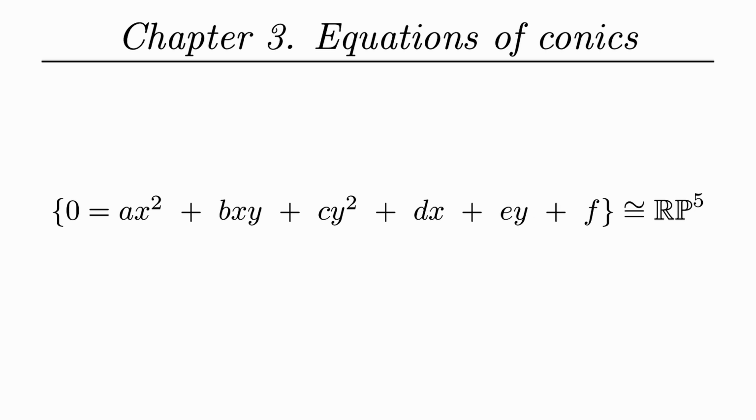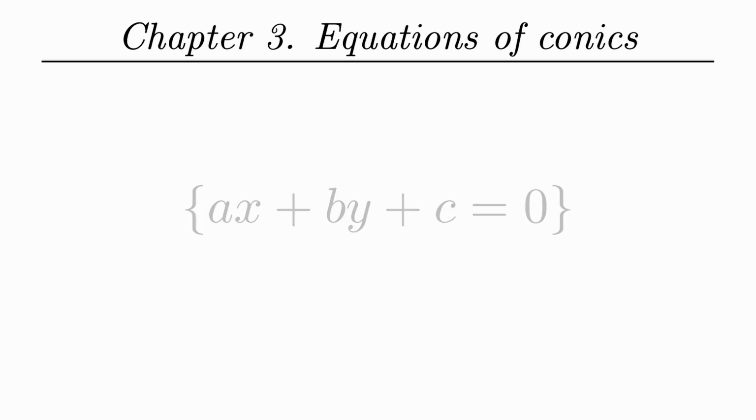One of the reasons to count dimensions like this is that it suggests how many points we need in order to determine a conic. 5, apparently. Each required point eats 1 degree of freedom. That's right. I want to see that, but first, let's do the degree 1 version, lines instead of conics.